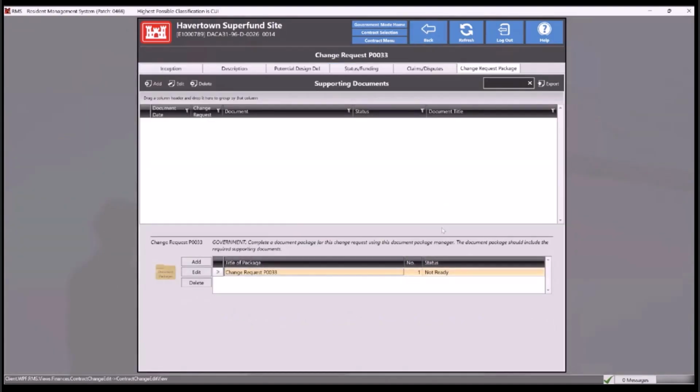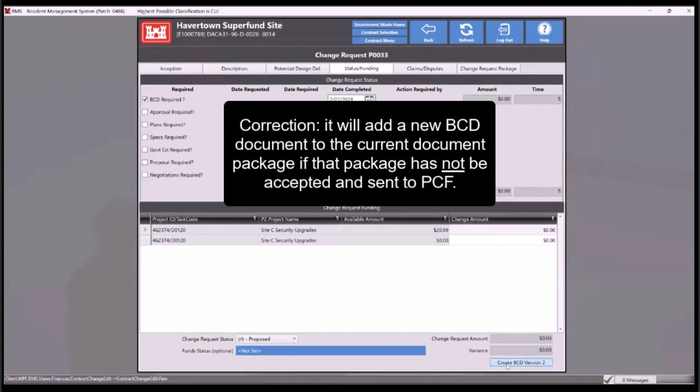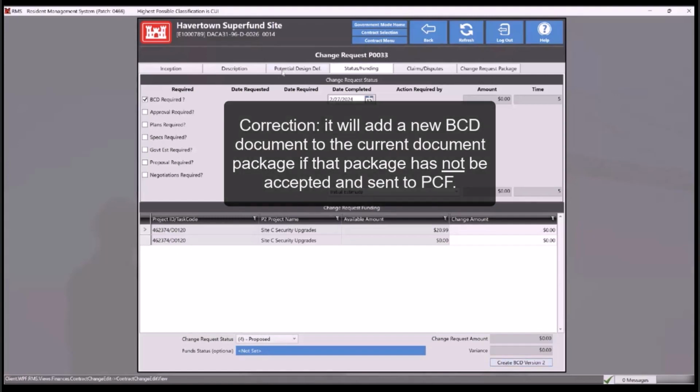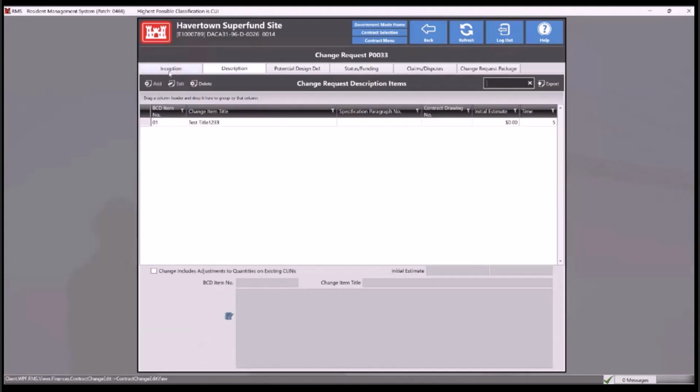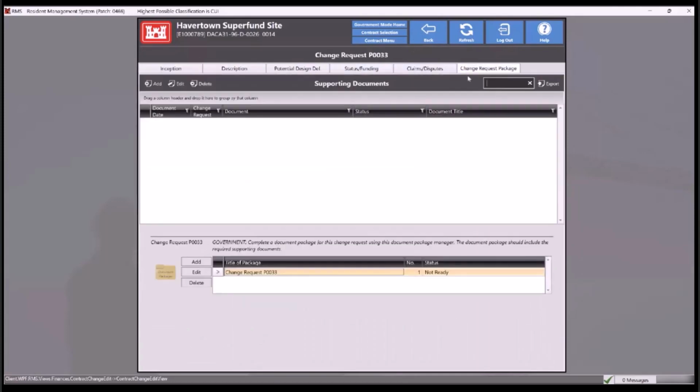Now say you open up that PDF, it doesn't look right, you can go back here and create BCD version number 2. And what that'll do is that'll create another document package with the version 2. So you can go in here and do changes if you need to and whatnot. So that is the new BCD signing process.